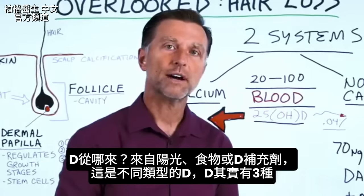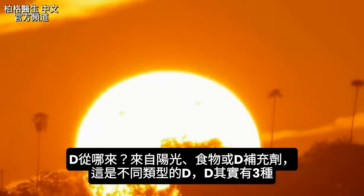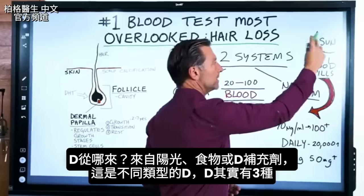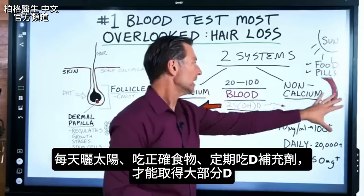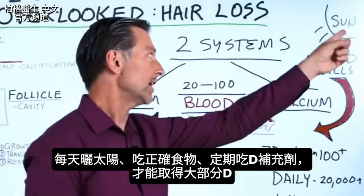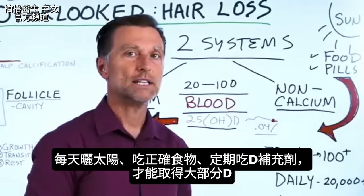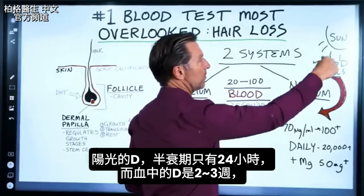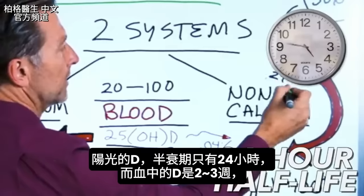So where is the vitamin D coming from? It's coming from either the sun, the vitamin D in your food, or the supplements. This is a different type of vitamin D. There's actually 3 different types of vitamin D, and this is where you're getting most of it right through in here. If you're getting daily sun, if you're eating the right kind of foods, and if you take vitamin D on a daily basis, because the thing about this form of vitamin D, it only has a 24-hour half-life, okay?